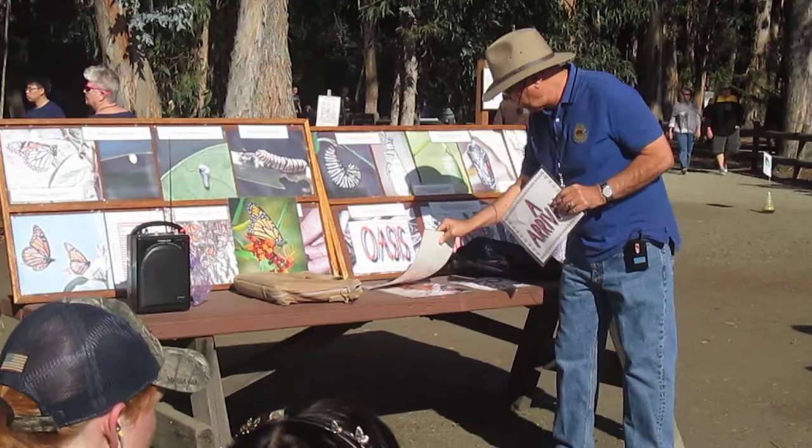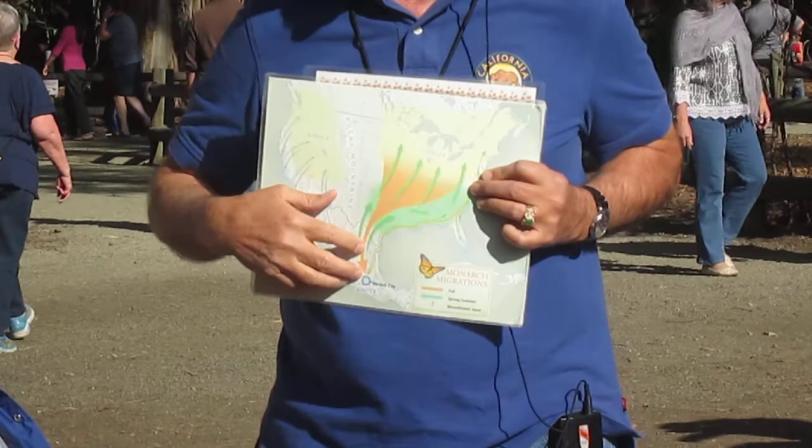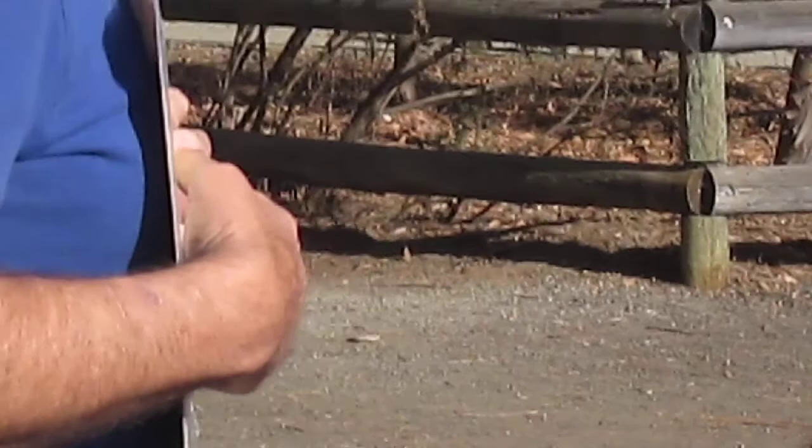Now, let me point out that there are two populations of monarch butterflies in the United States. The ones we have here are from west of the Rocky Mountains. They come from as far north as Canada and as far east as the Rocky Mountains, but we think most of them come from around the Sierra Nevada region.